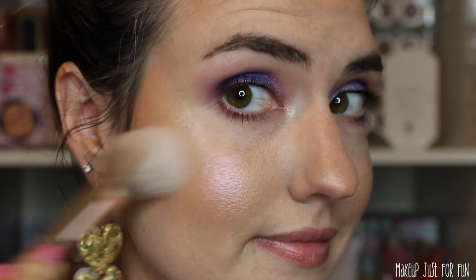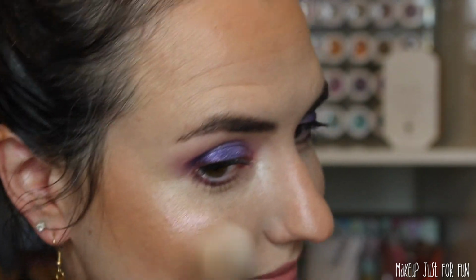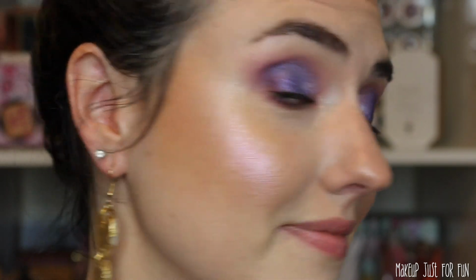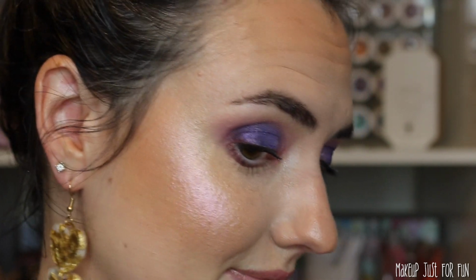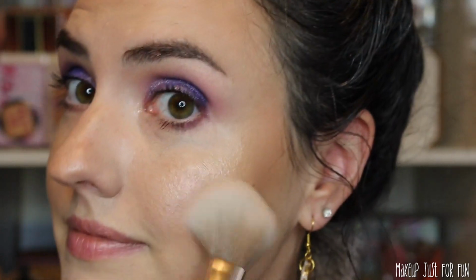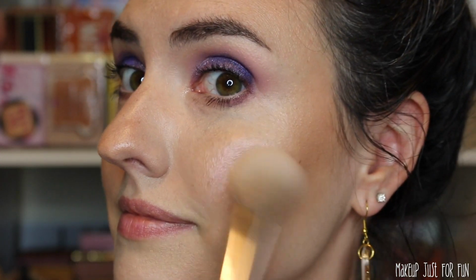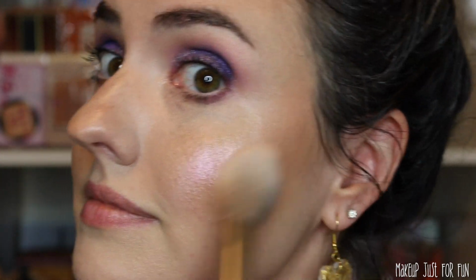Now, I did apply this using that blush brush on top of my cheeks after applying the shade Luna from the Nymph Glaze. And I think it looks fine. It's a little bit too bright bubblegummy pink just for my personal taste. It looks cute. It's more of a highlighter than a blush in my opinion.